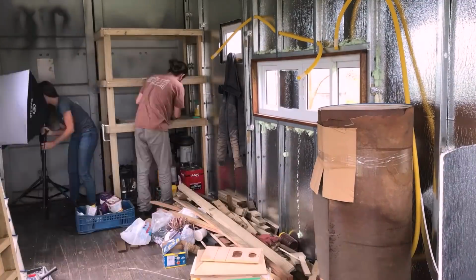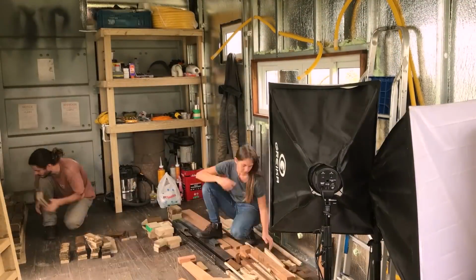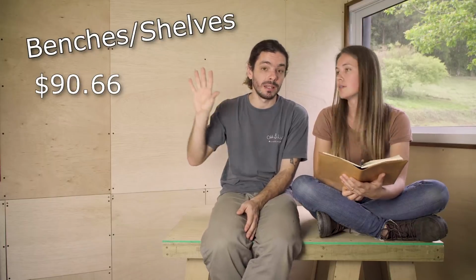And we have new shelves. It's really hard sometimes to work in the shipping container because we don't have much space when it's a mess. So we built 3 shelves so we can store some of our tools, and it makes it a lot easier to work. We spent $90 on that, but it's cheap.